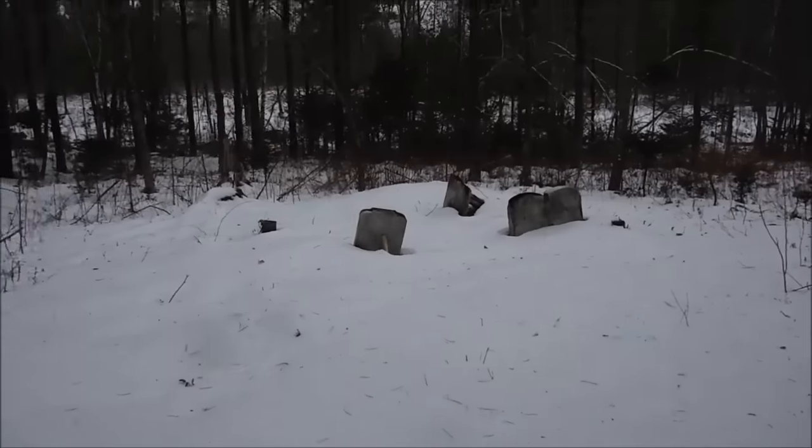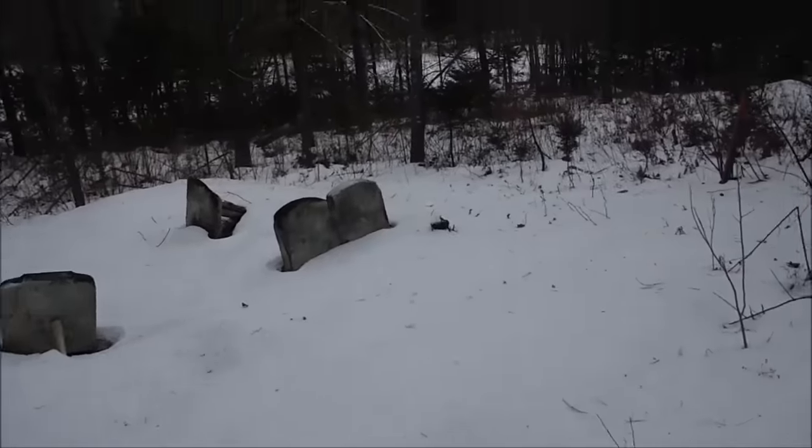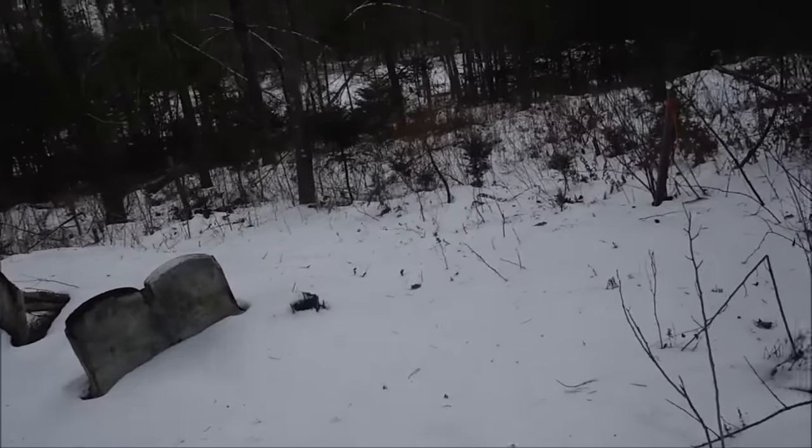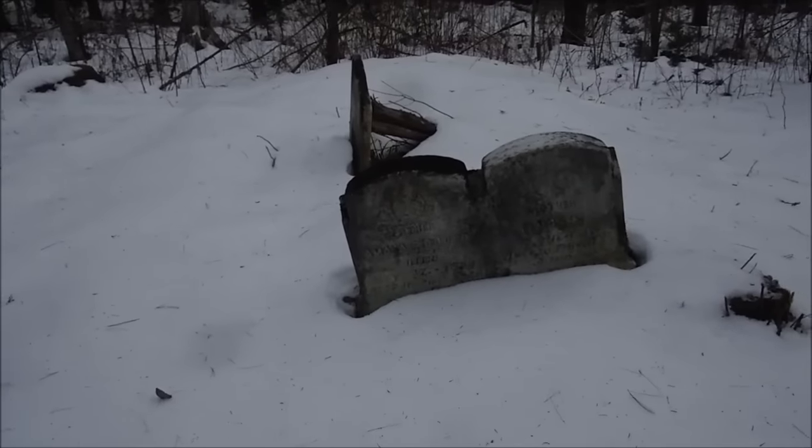Alright, once you have good directions, it's easy to find what you're looking for. Here's the family grave site. We're not metal detecting here, so don't get any crazy ideas. It's very unethical. Father and mother died.